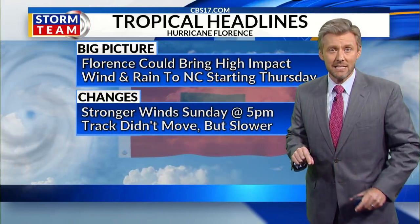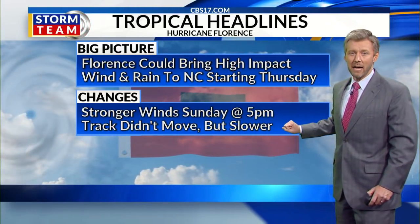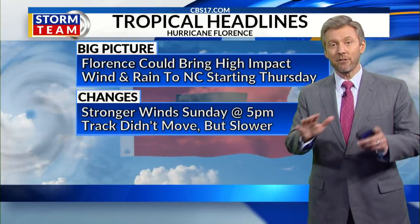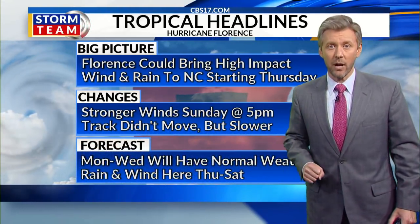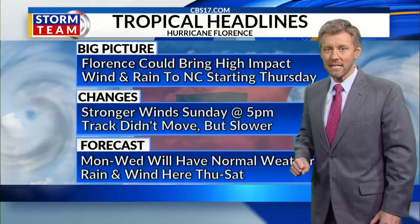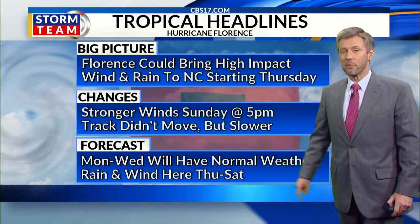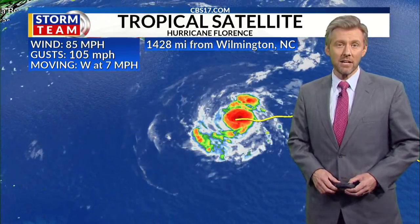The changes we did see today, stronger winds. The storm now has 85-mile-per-hour winds. That was as of the 5 p.m. Sunday update. The track didn't move much. However, it did slow down, which could eventually lead to some flooding rain Thursday, Friday, and Saturday. But over the next few days, Monday, Tuesday, and Wednesday, things will be pretty typical around central North Carolina. That rain and wind from Hurricane Florence will arrive Thursday, Friday, and could stick around even into Saturday.